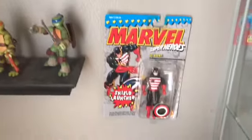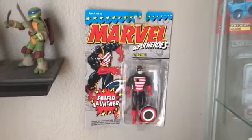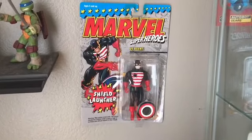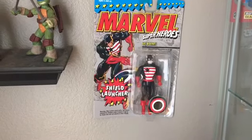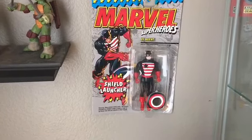And then we got old school U.S. Agent, who is my favorite Captain America. When I started reading comics, Steve Rogers was U.S. Agent, and that was kind of my jam.